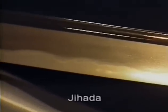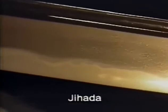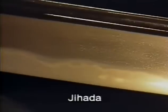The swordsmith's individuality is strongly reflected in the interplay of colors and textures in the final sword. The jihada, in particular, is an important way of differentiating between the work of different craftsmen.